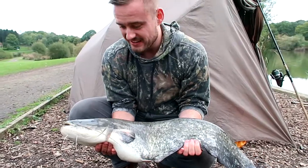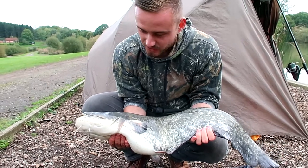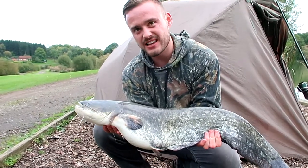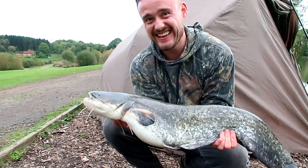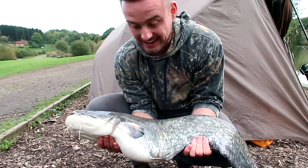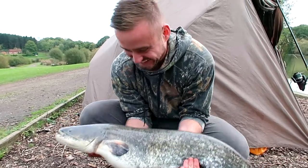It didn't take long, and I've already had a rhinoceros catfish. What's this, about 7-8 pounds? I'll slip him back and hopefully catch a carp.